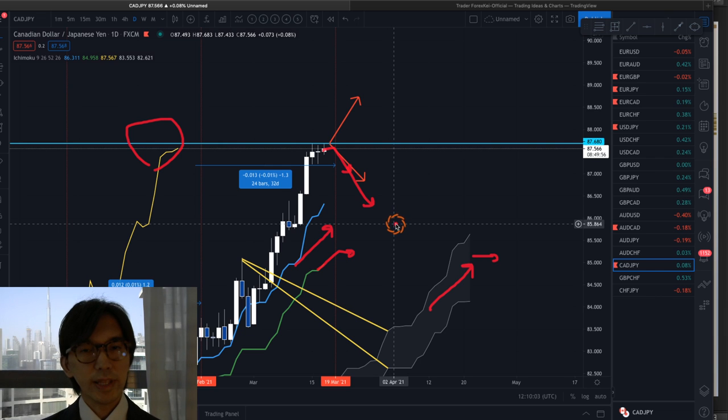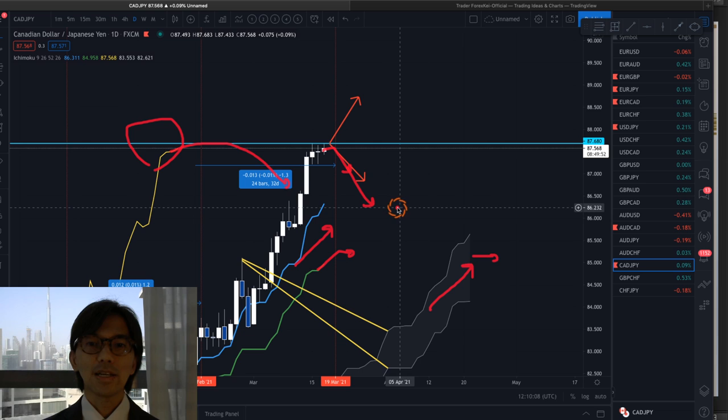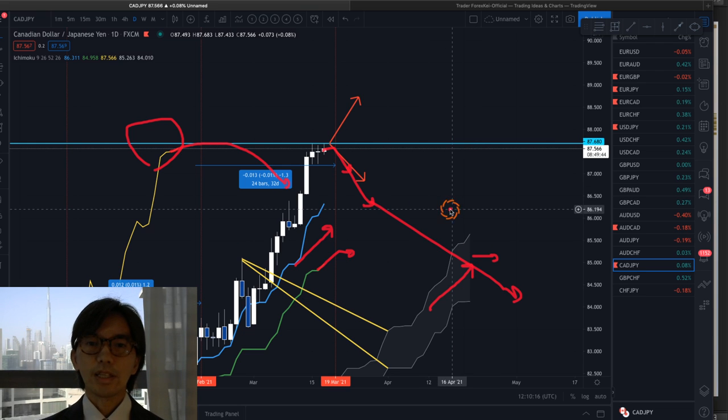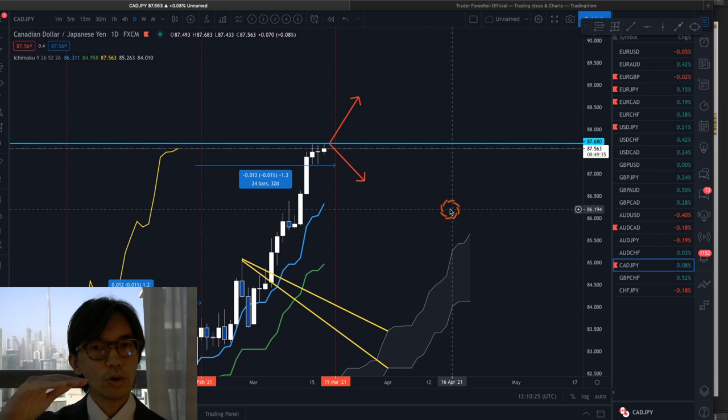And then what's going to happen next is that the Chikou Span will be touching the candles, and then finally the market breaks the Kumo downwards, and this might become a downtrend afterwards. But for now, I don't see any reversal signs on the Ichimoku lines. So that's why I think that it continues to go up.